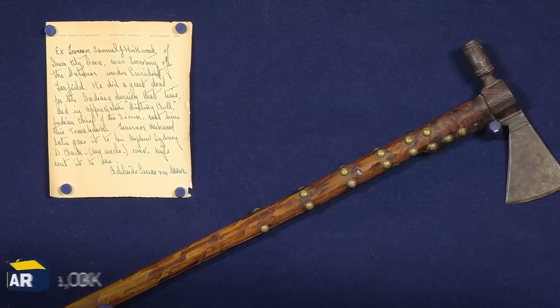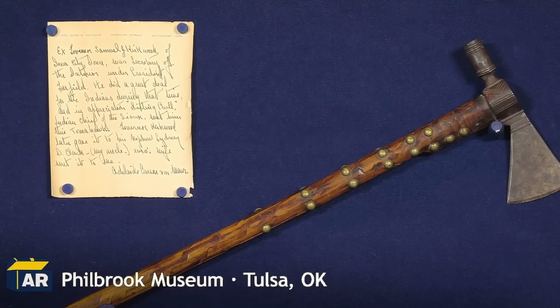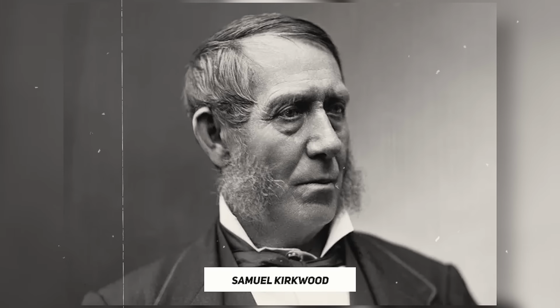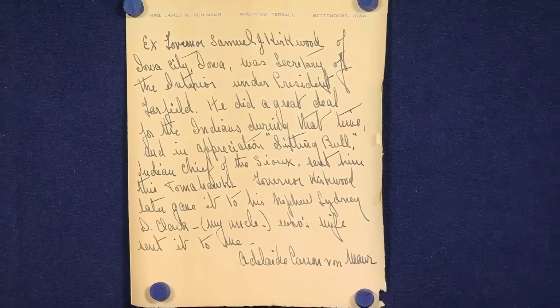A presentation pipe, both peace and might, a symbol of honor in day and night. A special find from a closet reveals a historic tomahawk. It was given to Samuel Kirkwood, a past Iowa governor. This tomahawk is both a tool and a symbol.